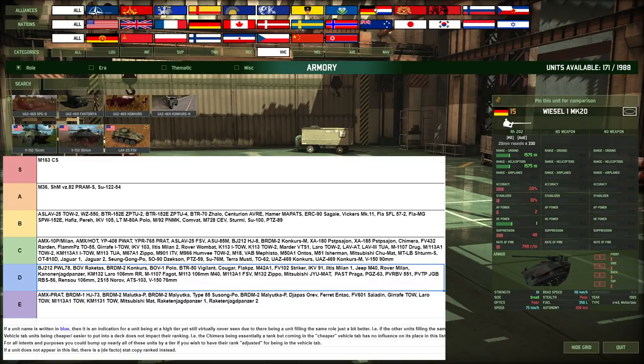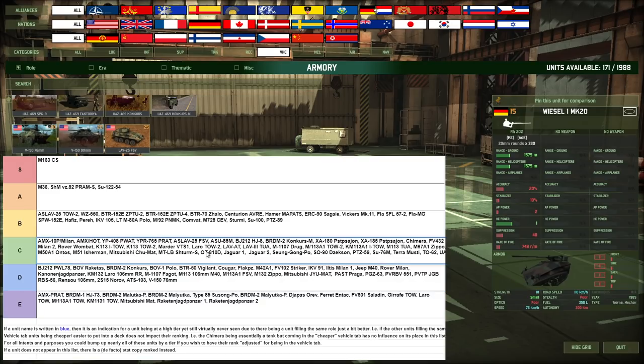For base defense, it's fine, right? Really high rate of fire. Put this in a forest, similarly to the quad Browning, and it can be acceptable base defense. But that's it. That's really just it.